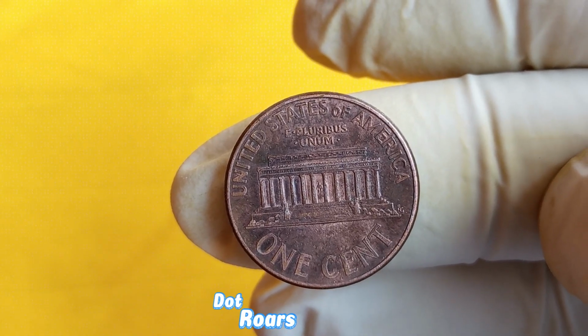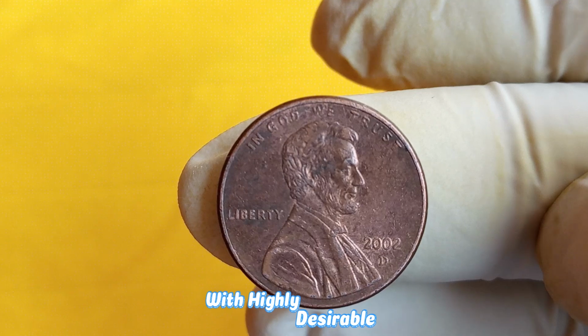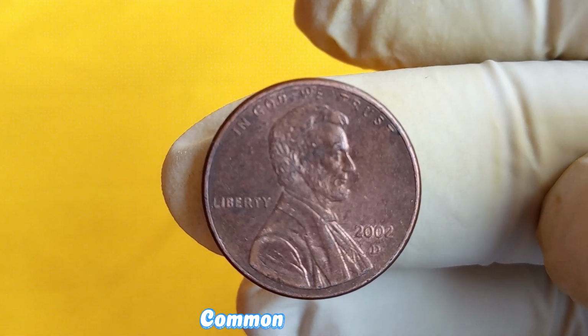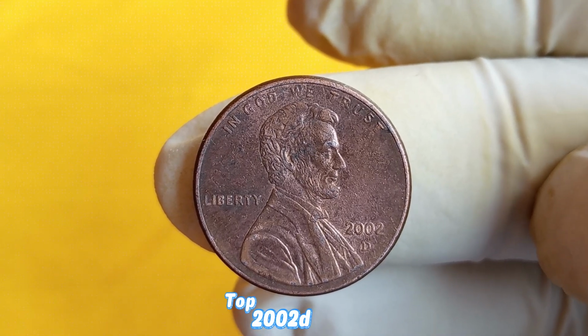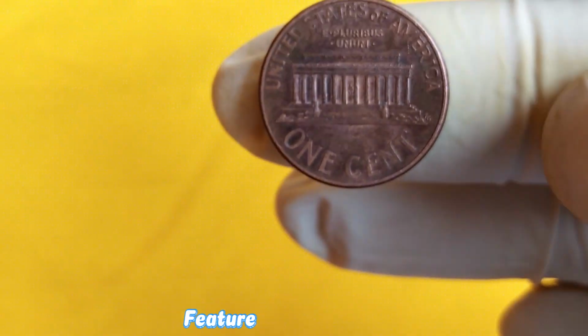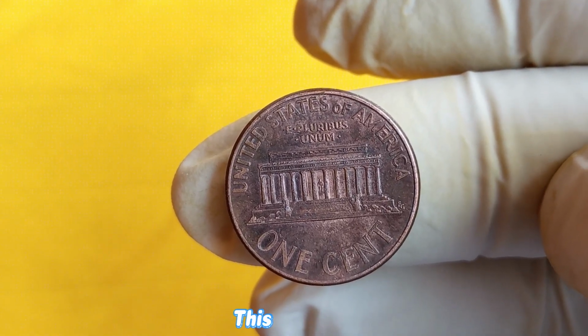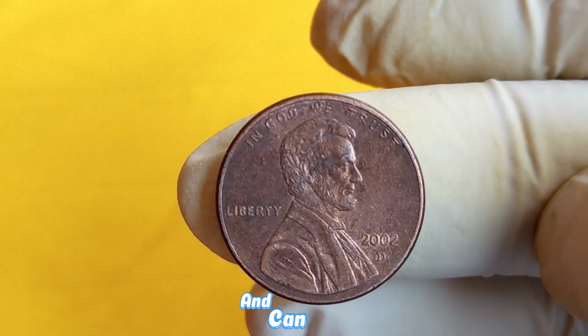Because even though billions were minted, only a few were struck with highly desirable minting mistakes. These errors can turn a common penny into a life-changing coin. Here are the top 2002 error types to watch for. Some 2002 Lincoln pennies feature strong doubling on Lincoln's eye, year, and date. This type of doubling is not caused by wear, it is a striking error and can sell for hundreds or even thousands of dollars.